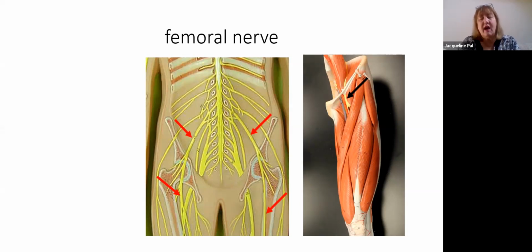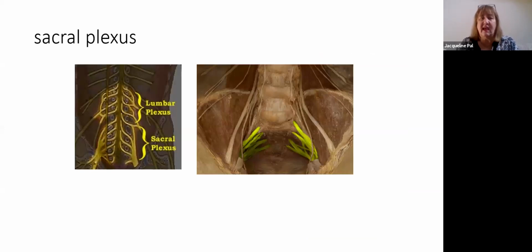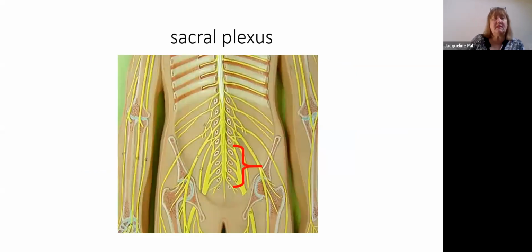And then L5 is going to join up with these sacral nerves to form the sacral plexus, which is very deep in the pelvis. And the nerves of the sacral plexus do not come anterior like the nerves of the lumbar plexus did. Instead, the nerves for the sacral plexus are going to show up posteriorly.